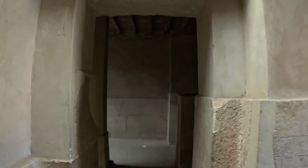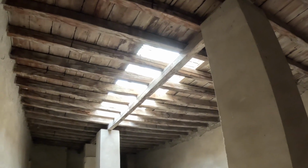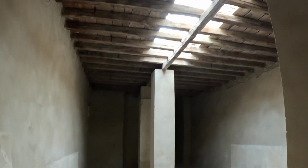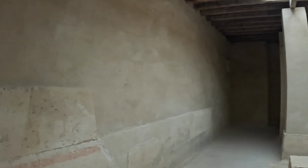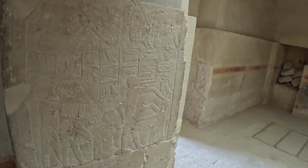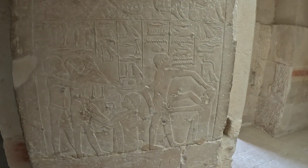And this is the last chamber of the tomb, and also the biggest. It was two stories, only one story left, and they have no idea what happened to the other floor. And here, this is a picture, if you can make it out, of circumcision.